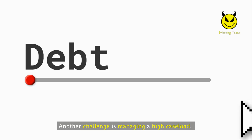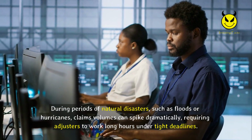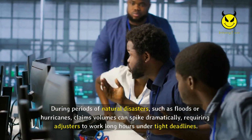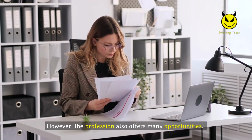Another challenge is managing a high caseload. During periods of natural disasters, such as floods or hurricanes, claims volumes can spike dramatically, requiring adjusters to work long hours under tight deadlines. However, the profession also offers many opportunities.